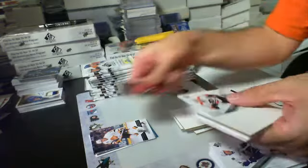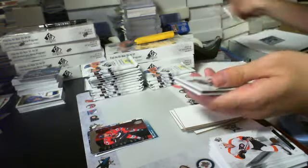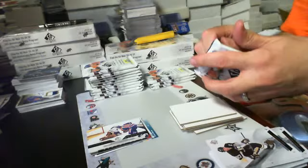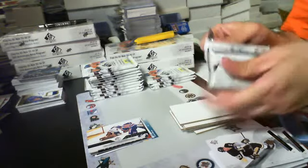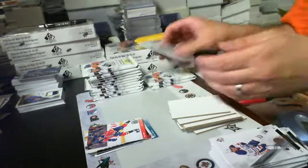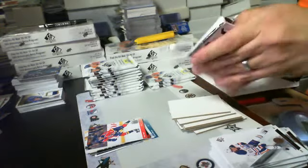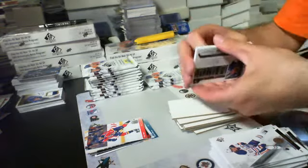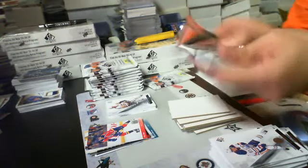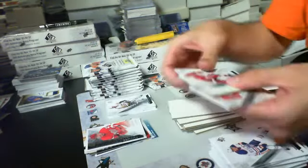Silver skates of Jonathan Toews for the Hawks. We have authentic moments of Wayne Gretzky for the Oilers. We have a retro of Pavel Bure for the Panthers. Another patch here, guys. Save that till the end again. Future Watch rookie of Thomas Jurco at a $12.99 for the Red Wings.